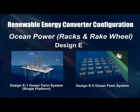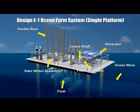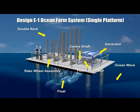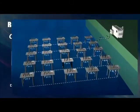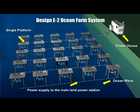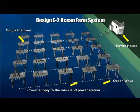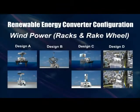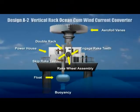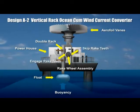Several vertical racks ocean wave converter systems are spatially located on a platform to capture different phases of rising and falling waves. A huge ocean energy converter farm comprising a network combination of the above devices is possible. Ocean and wind currents often occur together, and advantageously both are renewable energy sources.